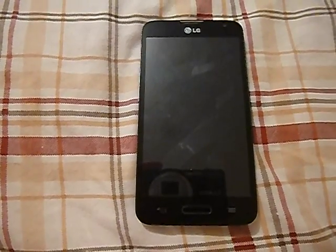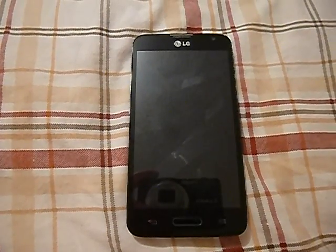So I mean, like I said, for a phone you can get for 40 to 50, 60 bucks, depending on where you buy it from, it's a go. I think it's a good phone. Recommended. I would definitely check it out.